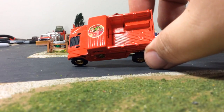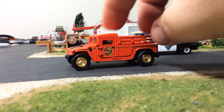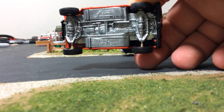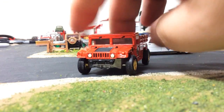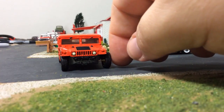The open top looks sick. The gold wheels look sick. You got the Coca-Cola livery. Rubber tires. It is metal body, metal base. Rubber tires with tread. This is RC2 era from 2005. A very nice looking Hummer.